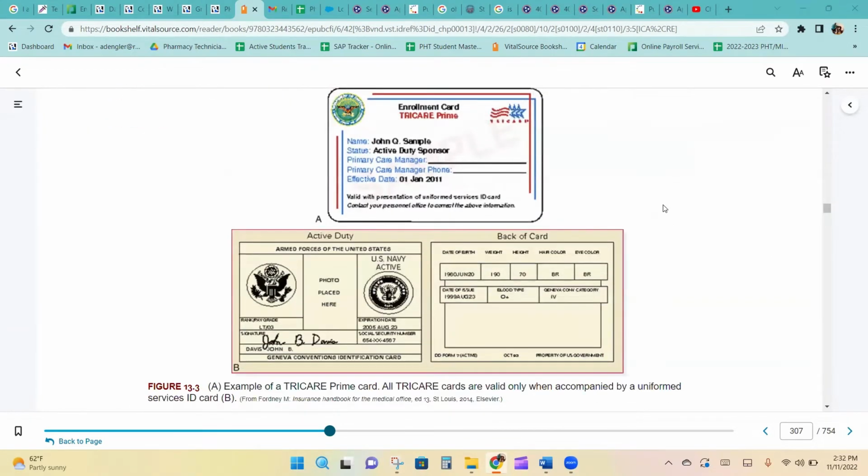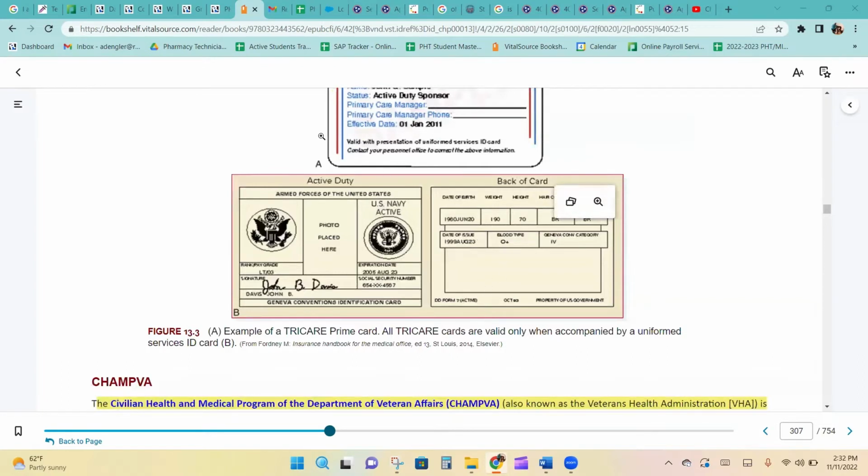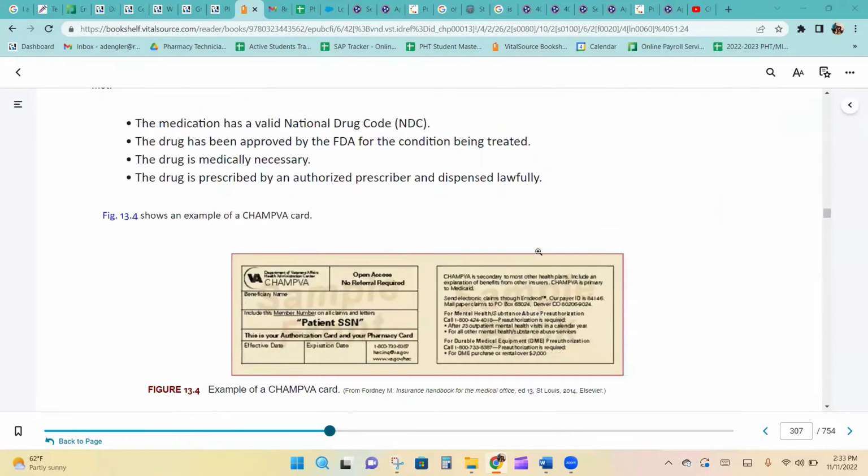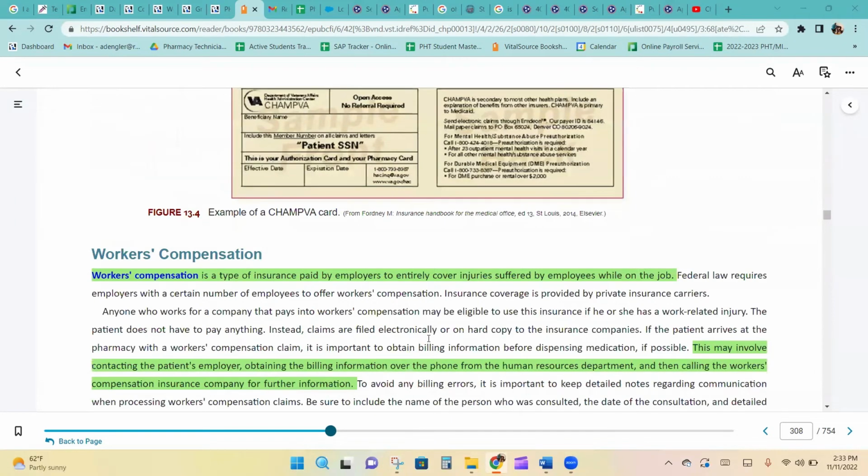So A is a TRICARE Prime card and B, this is the active duty card for somebody that is in the Army currently or in any armed services currently. The Civilian Health and Medical Program of the Department of Veterans Affairs is a health benefit program in which the VA shares the cost of certain healthcare services with eligible participants. So there's a CHAMPVA card.